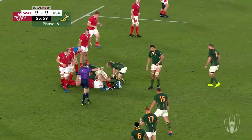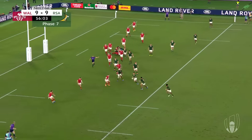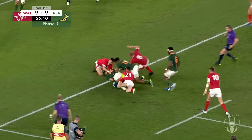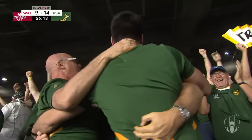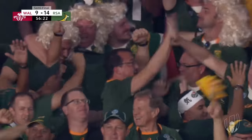And now the penalty advantage as well for South Africa. De Klerk somehow weaves it through the line. Still with South Africa. Dalton? Dries? Am? Am? He is deadly. We've got our first try of the night. What about the looping pass through traffic and then the finish?